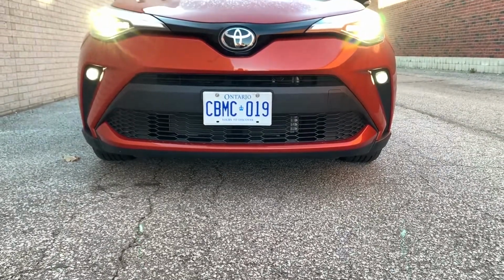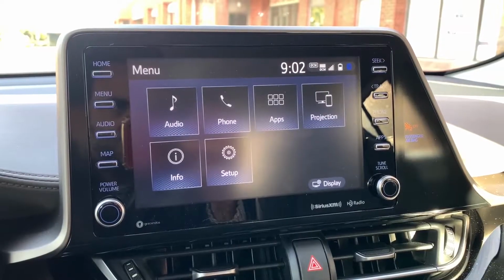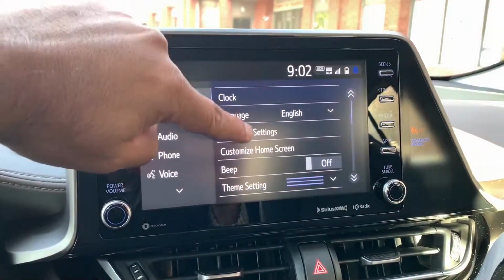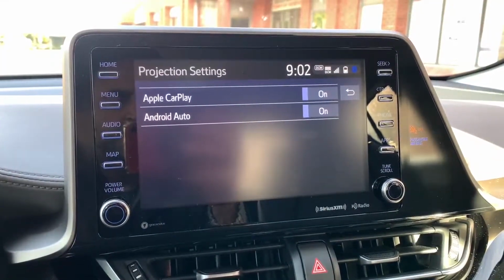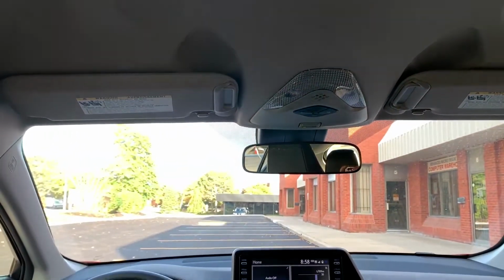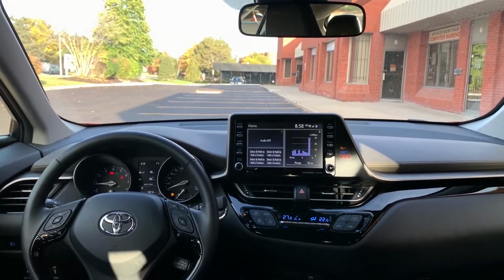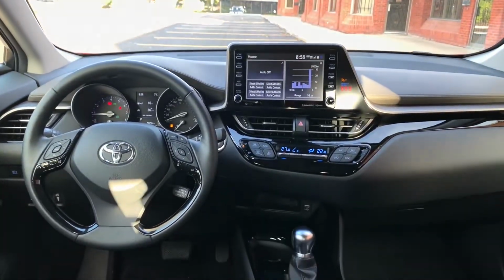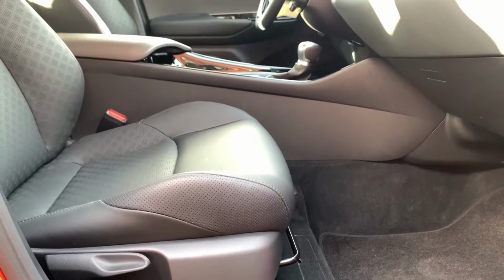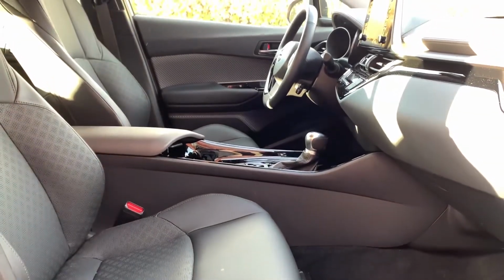Overall, the CHR, it's a great little car. It's got funky styling. It definitely stands out. And Toyota's slowly but surely moving to more creative design. I remember the Toyotas of the 90s, 2000s, and even early 2010s, they were very bland, but you knew that the Toyota would last you for way longer than anyone thought they would. So I'm happy to see them blending a little bit of style into the longevity and functionality of it.